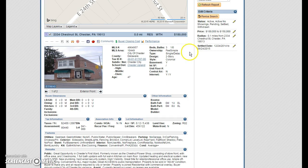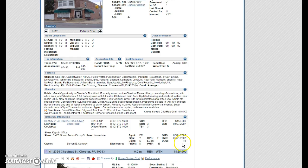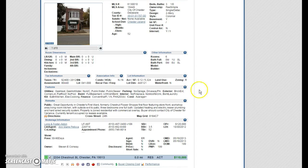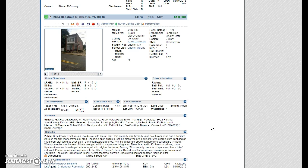So if we take a look, it was on at 150,000 at one time, and that was back in, well, let's see, 2007, and taken off. So it was on the market for like 46 days there. It was on again at 120,000 and withdrawn as well, and that was back in 2013, and it was actually marketed for 199 days at that time. So now here we are in 2015, and it's back on the market at $110,000. So it's been on the market several times.